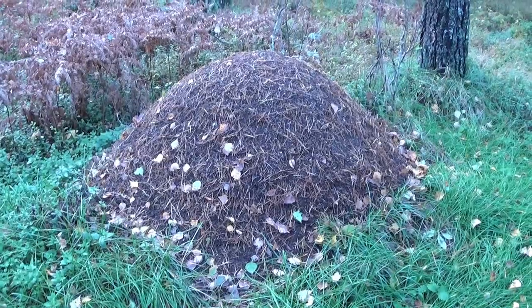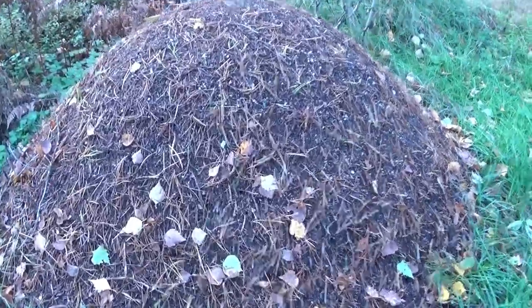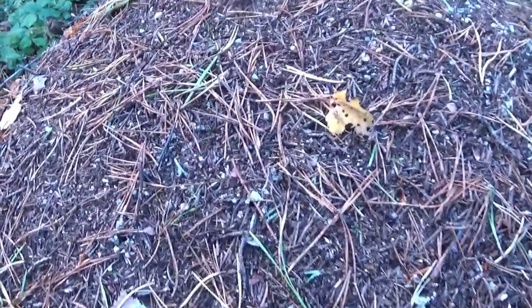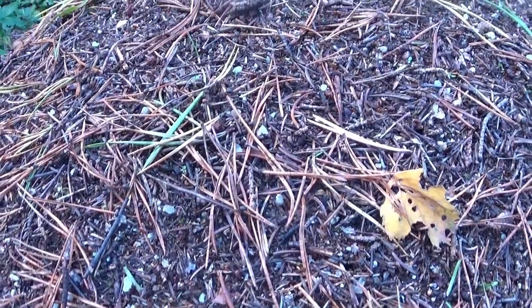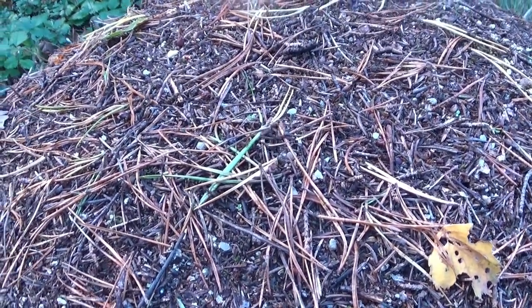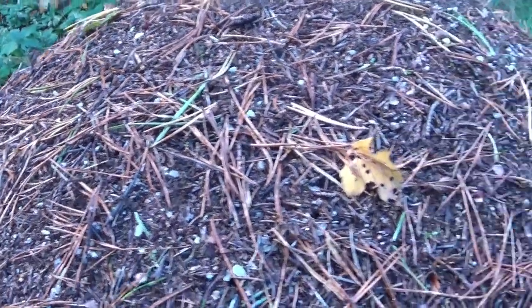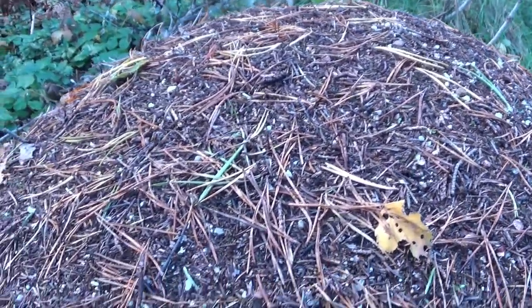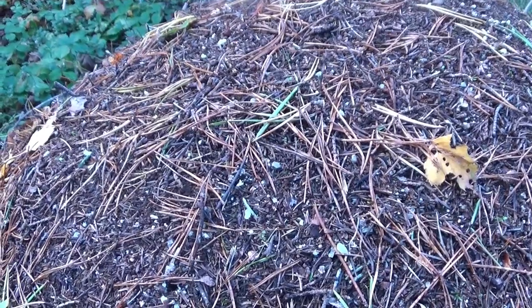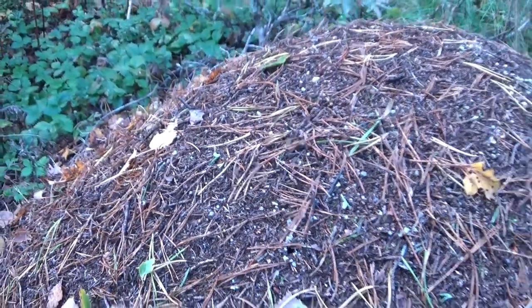This is an ant's nest. They have collected all those needles from the trees, and now they are nesting here. And these ants are not very dangerous, they are actually quite friendly. I hope we can see some of those. They are quite silent. Normally there is a lot of traffic on top of these. But this one is quite quiet, and the reason might be the autumn. They are now going to sleep.